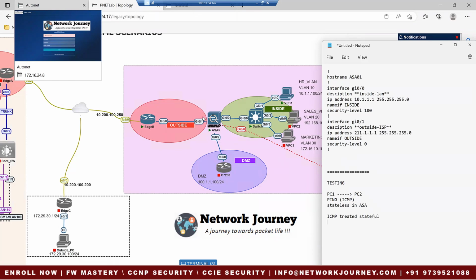Why? What will happen if I still keep it stateless? In this case, you need to put a bidirectional rule. You know how ICMP works. There is an echo packet, right? ICMP echo request and ICMP echo reply. The request carries a code of 8 and the reply carries a code of 0. The first traffic will be allowed because of 100 to 0, higher to lower. But the return traffic, which is outside to inside, will get blocked or dropped. Why? Because your ASA by default is treating it as stateless.